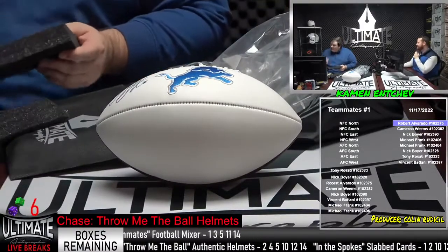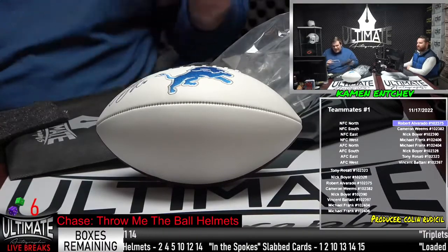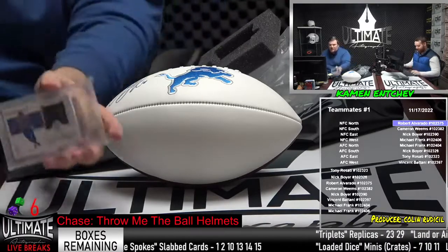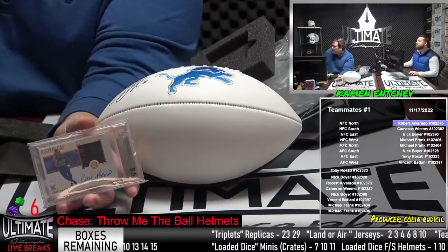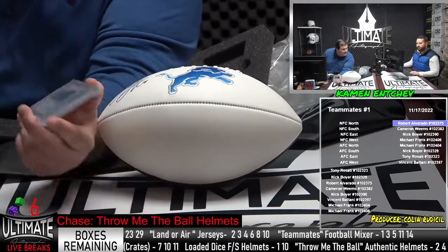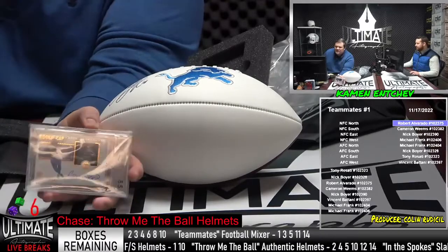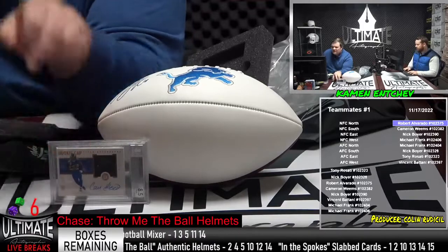Okay, so yeah, we've got a Rams teammate here. So we're going to have 2 different people win the break. We got Cam Akers. There you go. On the RPA, rookie patch auto, Cam Akers. Talented Rams running back. He was actually very good in his rookie season. Got a Super Bowl win in his second season. That's not bad. He's doing all right. Rams are struggling a little bit, but certainly a very talented running back. Not a bad hit. NFC West.